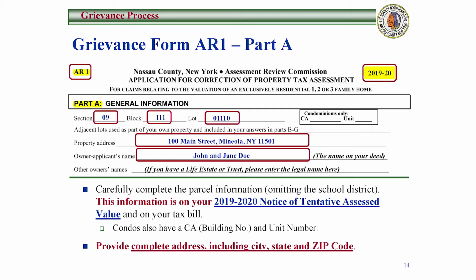So if you take out the form, which is the white sheet that we handed out, you can see it begins with, you have to just check, make sure you have the right form. It says AR1, it says 2019-2020. That's for everybody who lives in a Class 1 property, or owns a Class 1 property, I should say. The property doesn't have to be your primary residence to file a grievance application.